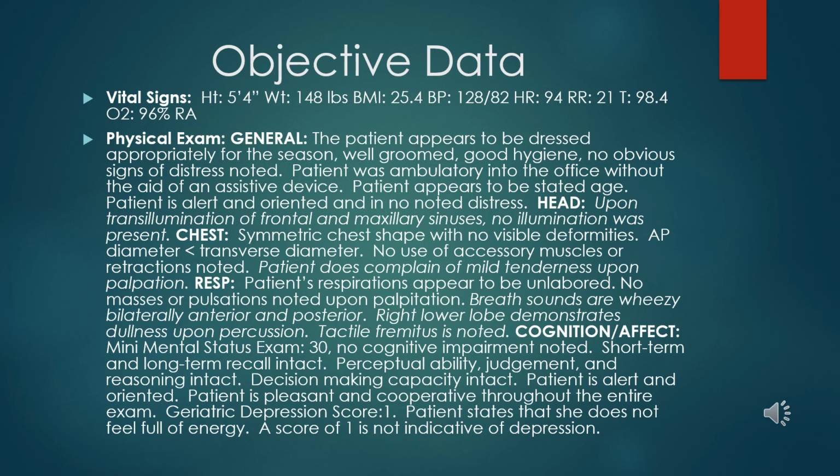Patient does complain of mild tenderness upon palpation of the chest. Patient's respirations appear to be unlabored. No masses or pulsations noted upon palpation of the chest or back. Breath sounds are wheezy bilaterally, anteriorly, and posteriorly. Right lower lobe demonstrates dullness upon percussion. Tactile fremitus is noted. Mini mental status exam 30, no cognitive impairment noted.